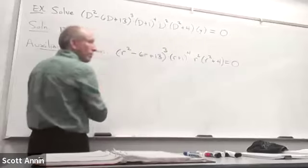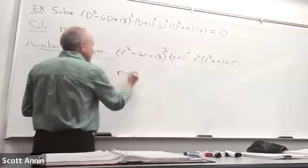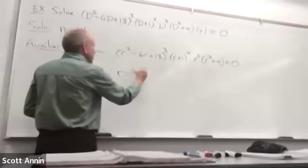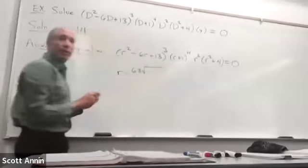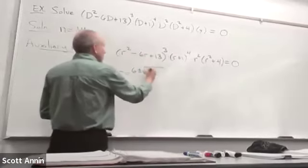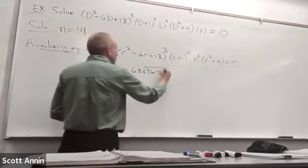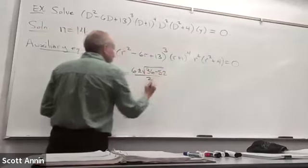R squared minus 6r plus 13, I can find those roots real easily. Use the quadratic formula: negative b, which is 6, plus or minus the square root of b squared, which is 36, minus 4 times 13, which is 52, all over 2.